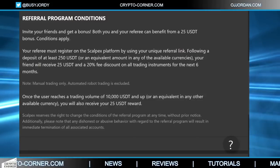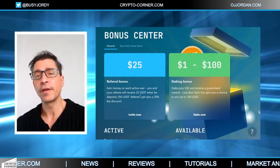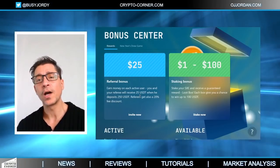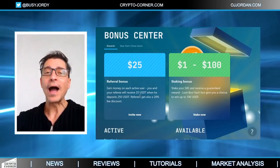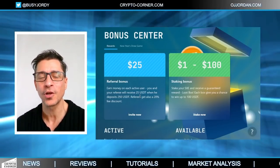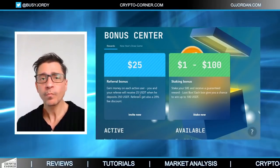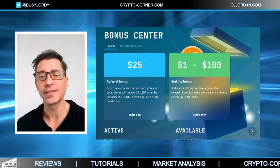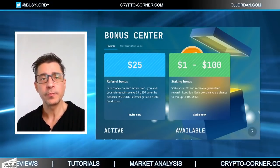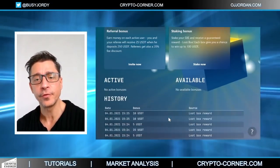It's also good to note that referees also get a 20% fee discount. You also have a staking bonus that I just showed you. This is random, and it's between $1 and $100. Now, I didn't hit the $100 jackpot. Of course, this is not going to be every time. It's not going to be very frequent, but it is there. It is possible, and you're not guaranteed what you're going to get, but you are guaranteed that you will receive a staking reward. The minimum that you can get is 1, and they're being paid a few times a day.